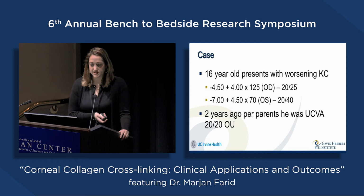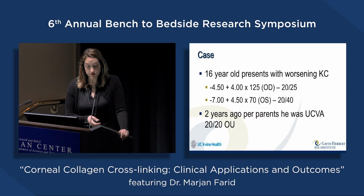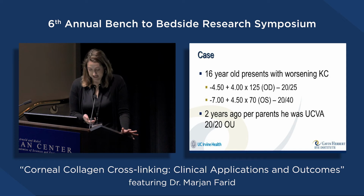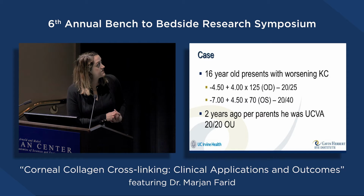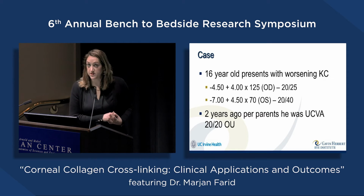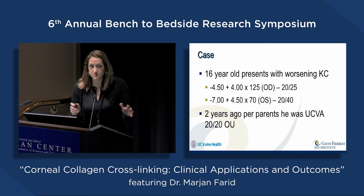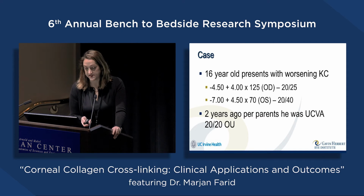Here's a case, for example, of a 16-year-old young man who 2 years ago, the parents say, was great. He had 20/20 vision, uncorrected. Now he comes in and his vision has declined. He has this progressive astigmatism, which is pretty severe. If you're not familiar, above 4 diopters of astigmatism sends up red flags for us. It is not usually normal to progress to that degree of astigmatism within 2 years.